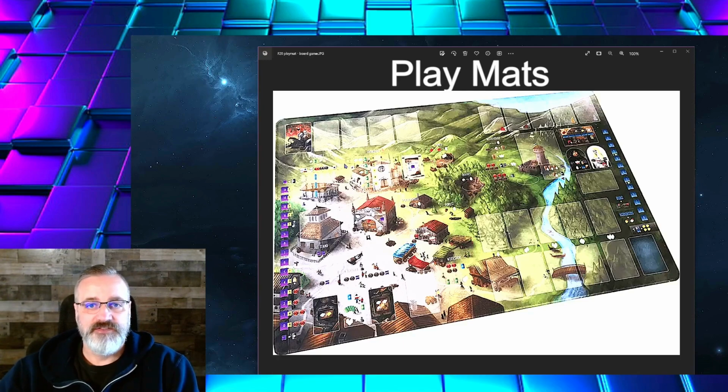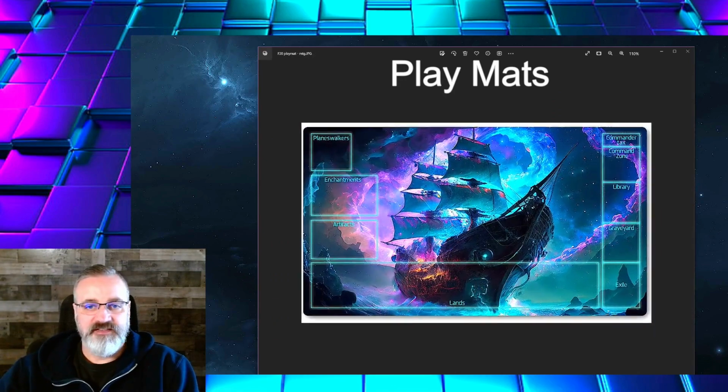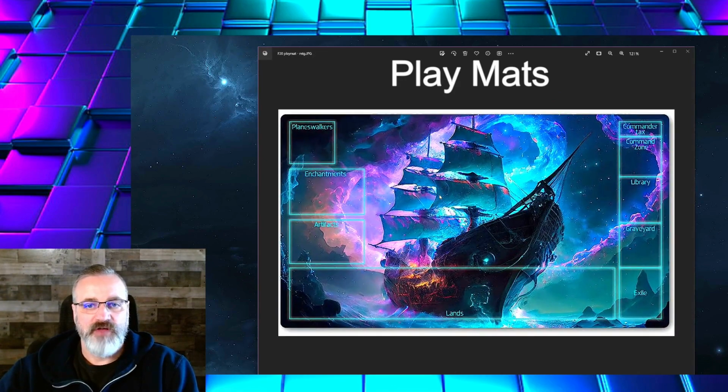But this is great because if you get a play mat, you can see it's got different sections. So it tells you where to put your cards or whatever the pieces are while you're playing the game. And lastly, this is an example of a play mat for Magic the Gathering. Same idea, you have areas delineated on the mat that will help you to keep your play area organized and place your cards where you need them to be.